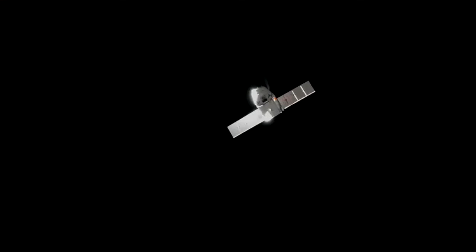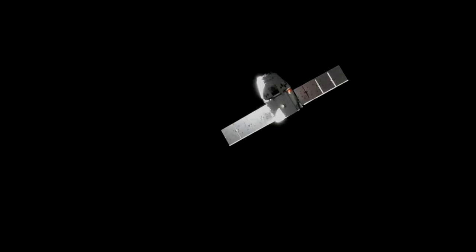to about 30 meters away from the International Space Station. It'll once again do a hold, and they'll do a checkout of all of the navigational and approach equipment just to make sure everything is functioning as it should be. And then once that's confirmed, they'll give it another go, and then it'll move into that final capture point. That again will be about 10 meters away from the station, at which point Mark Vande Hei, the prime for capture this morning, will be able to reach out with the Canadarm2 robotic arm and grapple the Dragon.